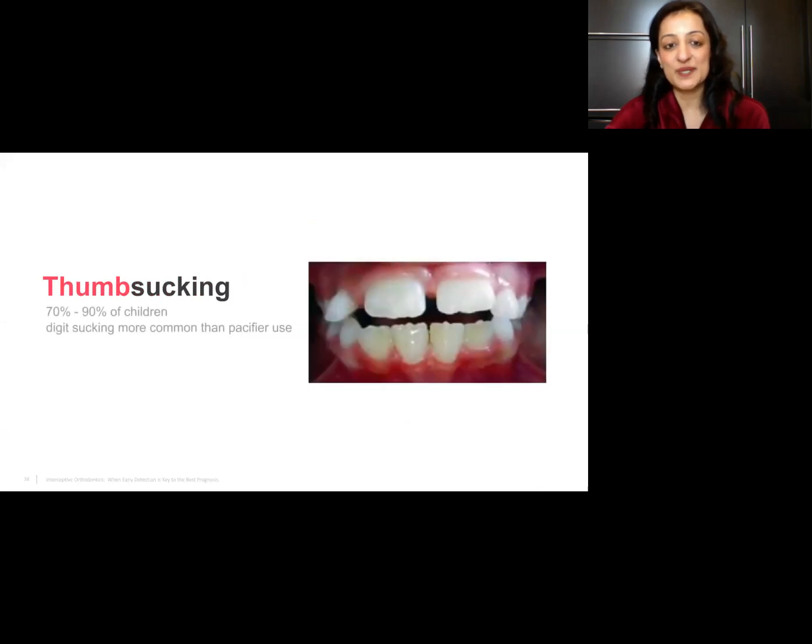So here we go. 70 to 90% of children will suck their thumb or do non-nutritive sucking at some point in their life. I thought that number was super interesting because it was much higher than I even thought. And interestingly, digit sucking is far more common than pacifier use. I think a lot of people know now not to give their children pacifiers, but what I will argue is that if they are sucking their thumb, it's better to let them suck on a pacifier, because you can take the pacifier away and it's much harder to control a digit habit.